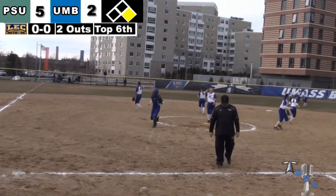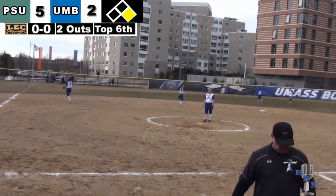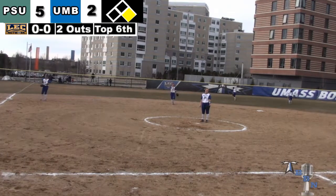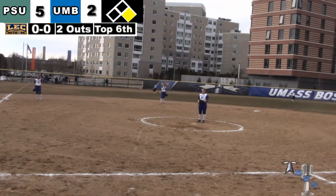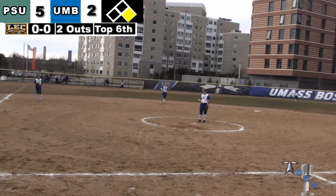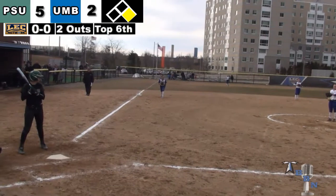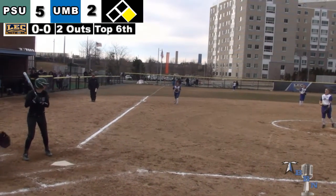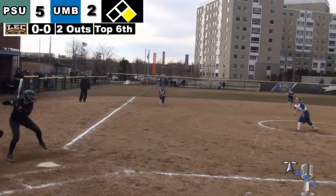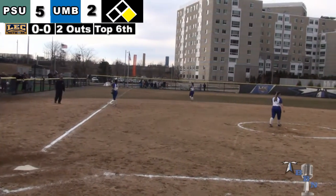She will stay in for now and face Nora Butler, who singled last time up, grounded out to short in the 3rd. So here comes Butler, 2 outs. Runner on first. The score is 5-2 in favor of Plymouth State. It's another long top of the 6th inning as Catania deals to Butler, and she lines that one foul down the third baseline for strike 1.